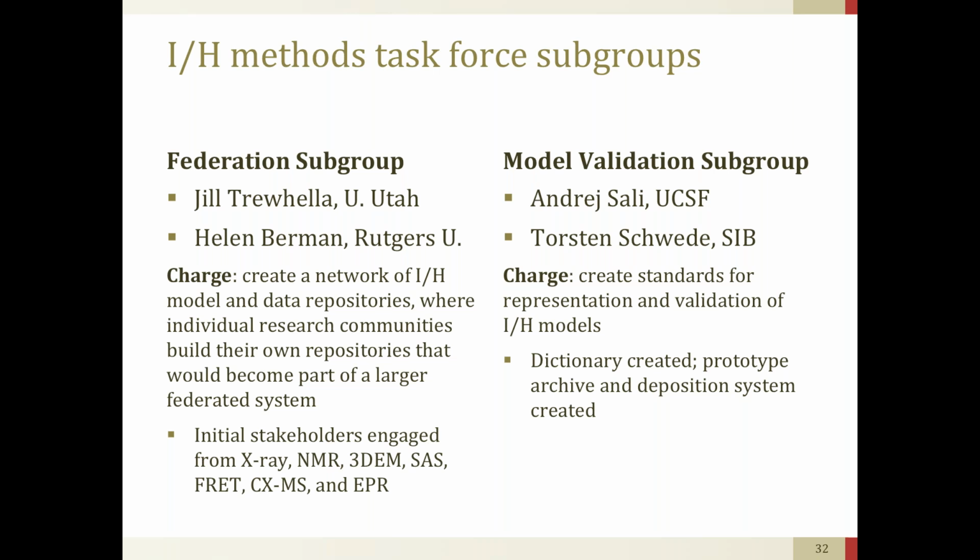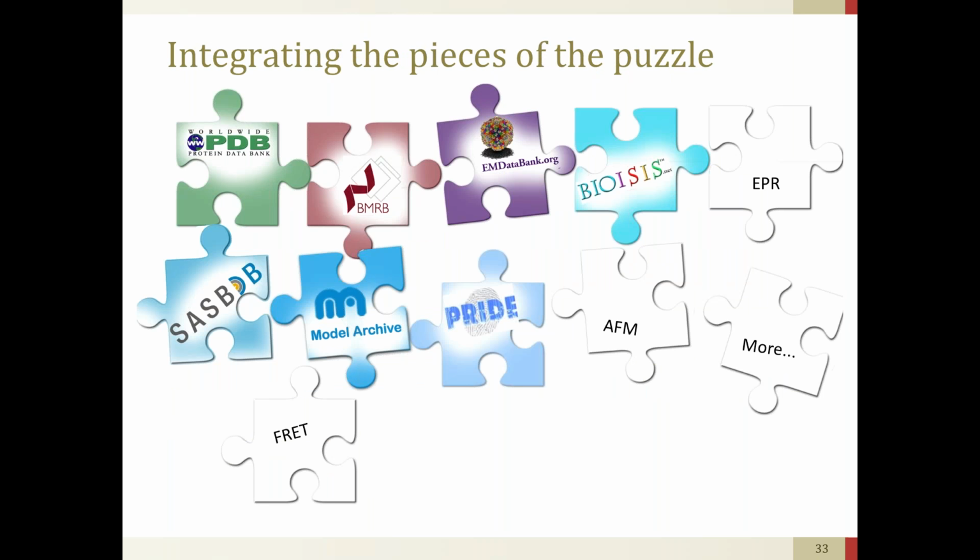Then there's a model validation subgroup headed up by Andre Schally and Torsten Schwedt to create standards for representation and validation of these models. And so these subgroups are very actively working, trying to figure out what to do. So give you a sense of what the puzzle looks like. There's data from all these different places. How do you put it all together?